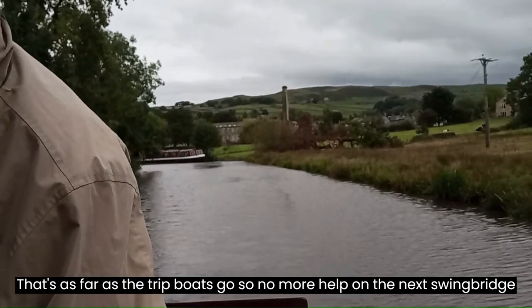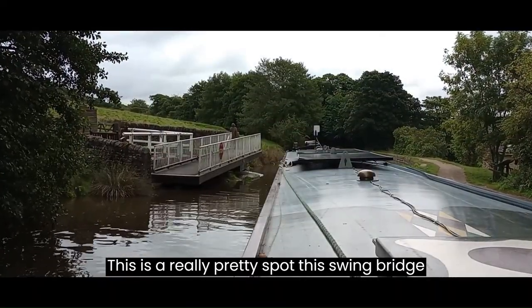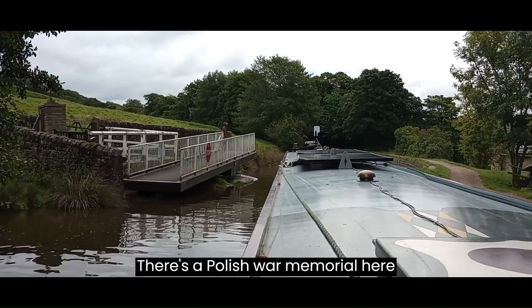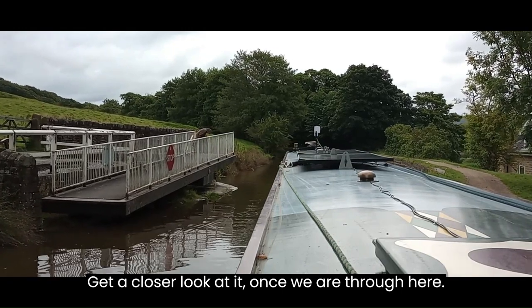That's as far as the trip boat goes, though. No more help on the next swing bridge. Well, this is a very pretty spot, this swing bridge, and there's a Polish war memorial here. I'll give a closer look at it once I'm through here.